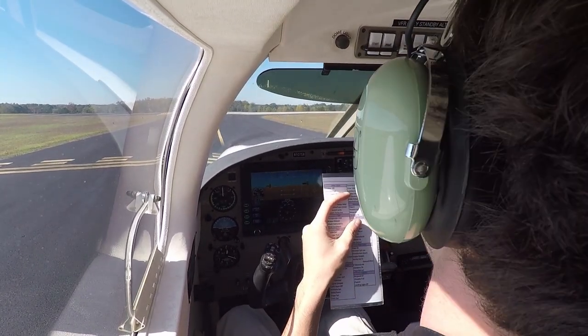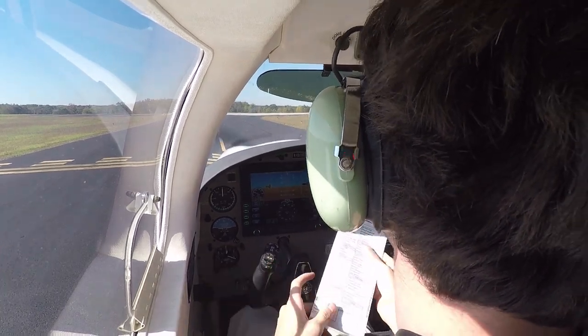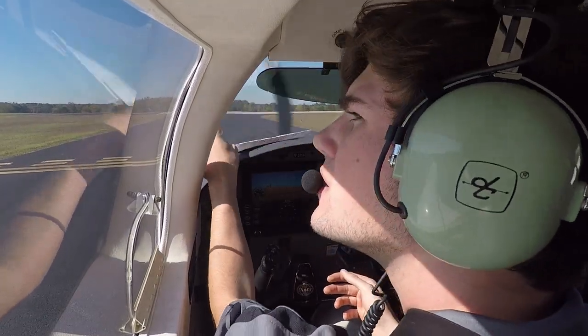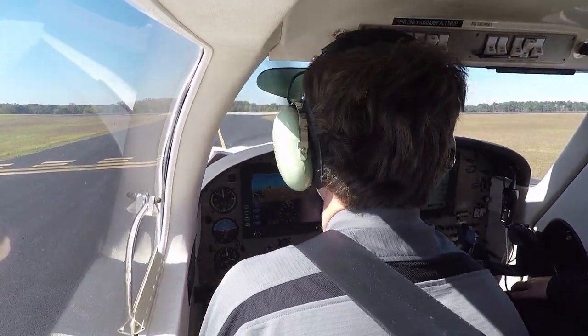Landing lights. Strobes are on. Air conditioning off. Brake release. Doors and windows. All right. Final's clear. Let's go.